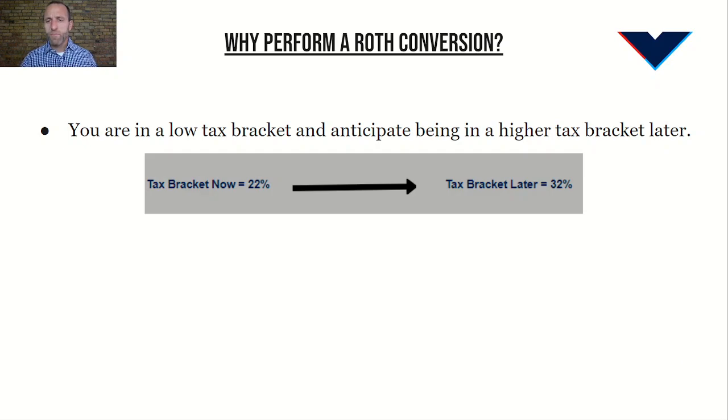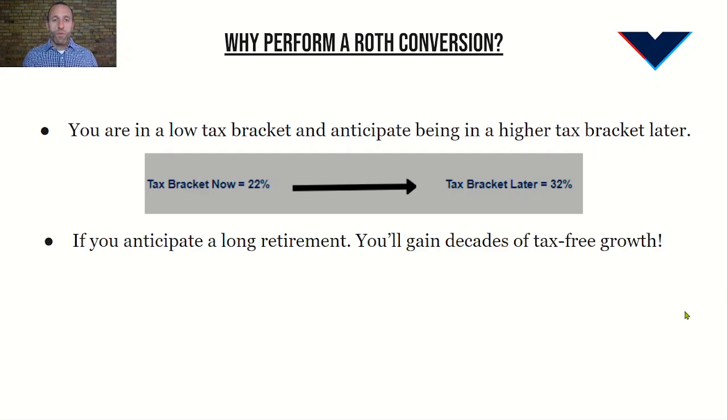Whatever that might be, getting you into that higher tax bracket later is now a problem because you want to pay less in taxes when you do these conversions. You might want to perform this Roth conversion if you anticipate a long retirement.